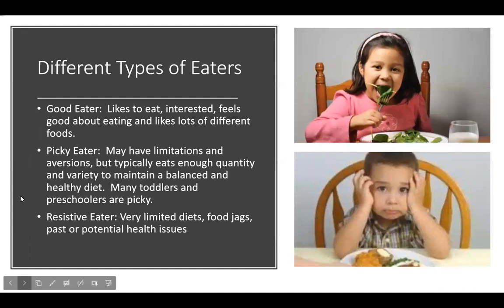And so there's different types of eaters, and I think we're going to be covering this topic a little bit later in a different video. But that was all that I have regarding meal times, and going into a little bit more about how eating can be complex, and how meal times can really help in supporting picky and resistive eaters.